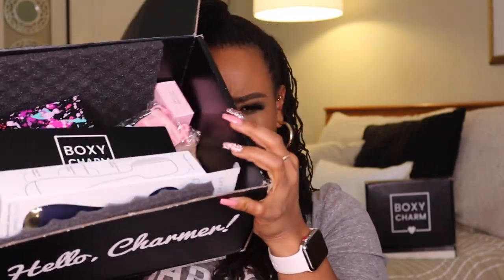Anyways, so the other box, the giant Boxy Lux situationship. Remember, this is the one that is quarterly, retails for $49, and there's a lot of stuff in here. So let's see. 1, 2, 3, 4, 5, 6, 7, 8. There are 8 things in this box, okay?